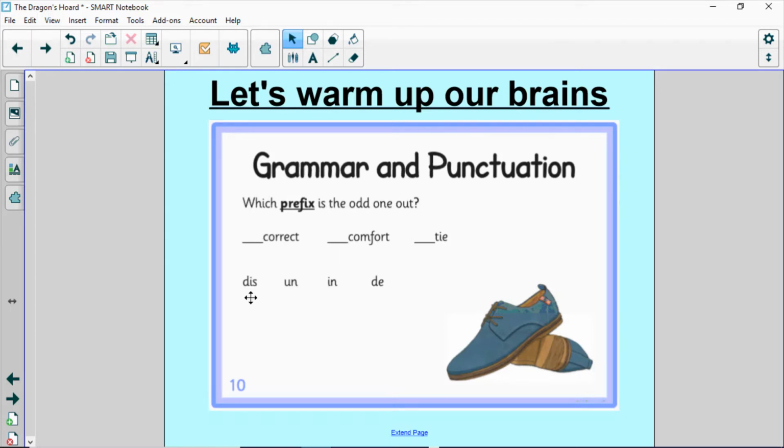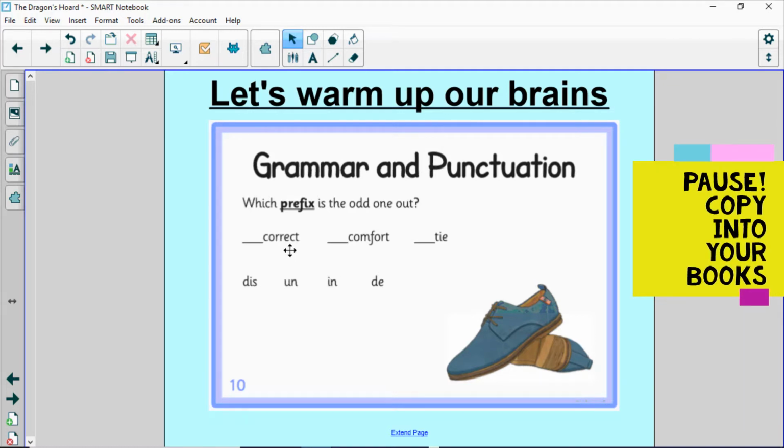Do we normally say discorrect, uncorrect, incorrect, or decorrect? For the second root word, do we normally say discomfort, uncomfort, incomfort, or decomfort? And then tie, do we normally say distie, untie, intie, or detie? Can you now pause the video and copy these words down, adding the correct prefix at the start?